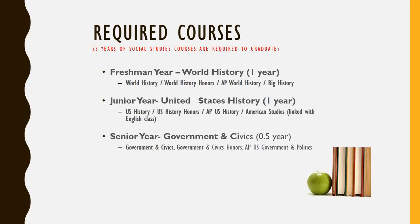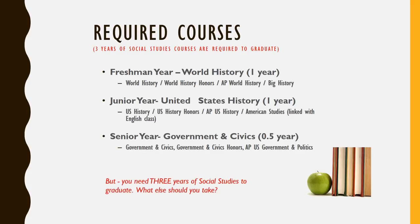As a senior, you need to take a 1-semester, half-year Government and Civics course. Your options are Gov and Civics Honors, or AP U.S. Government and Politics. If you'll notice, those required courses only get you to 2.5 years, but you need 3 years to graduate. This leaves room for an elective. An elective is a course you take just because it's interesting or because it might help you to meet your future goals. Let's check out the elective offerings.